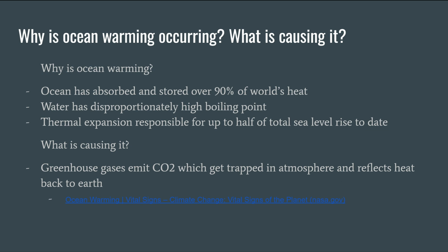The vast majority of our planet's warming is taking place in the ocean. There's much more happening there than we can feel or notice on the surface, and that's because the ocean is soaking up all of the heat and storing it. Over 90% of the global heat is soaked up by our oceans.